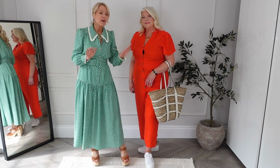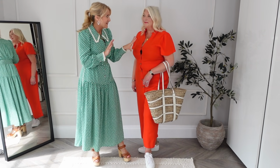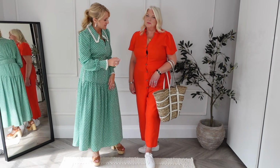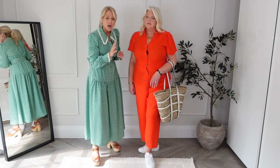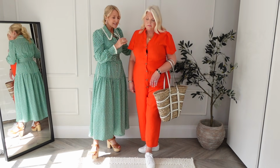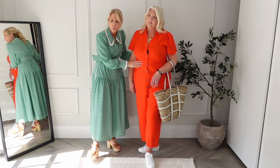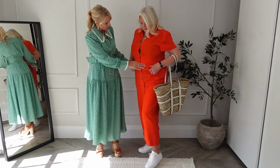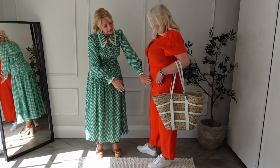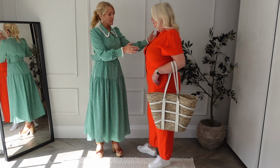Okay, so another really beautiful jumpsuit. This colour is looking amazing on you, but it is a little bit tight across the bust area just here, but it is linen. What I would probably do in this case, because it's fitting her so beautifully on the shoulders and nipping her in at the waist and then hanging really nicely from the side, isn't it? Can you go to the side just to show them how it's not clinging there at all, but it is pulling around the bust area.